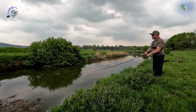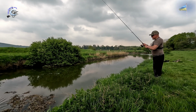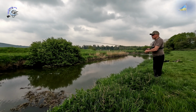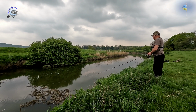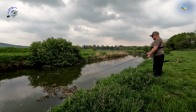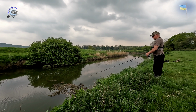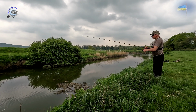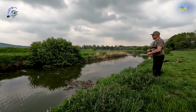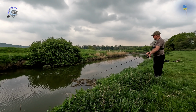Oh! That was perfection, apart from the fact it went over the top of a branch. So that wasn't going to fish. Getting it underneath there. Let's try sideways. Ooh, that's a good cast. That was good. That's the answer, isn't it? How's the sideways cast going? Need to get my eye in.